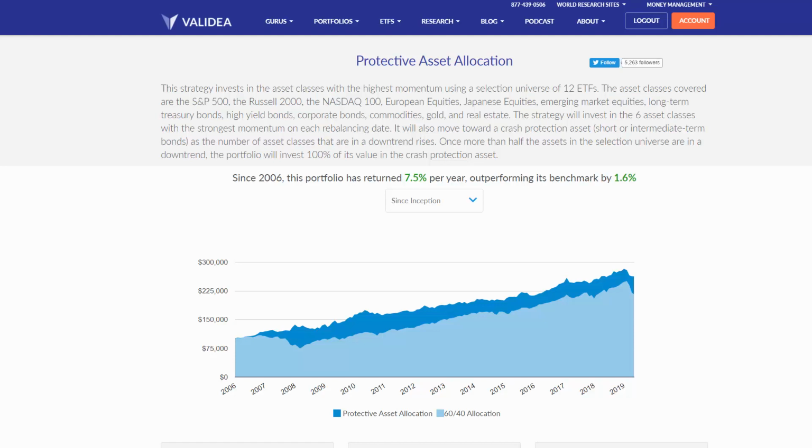It will also move towards a crash protection asset, which is short or intermediate term bonds, as the number of asset classes that are in a downtrend rises. Once more than half the assets in the selection universe are in a downtrend, the portfolio will invest 100% of its value in the crash protection asset.